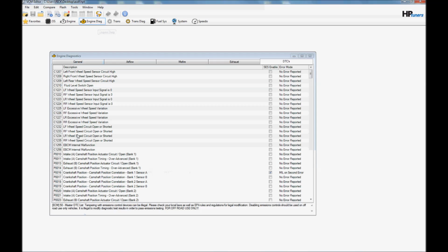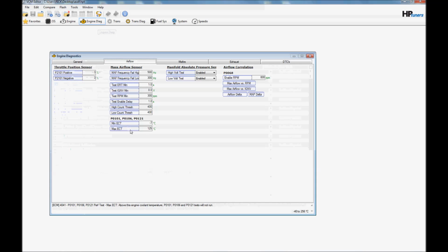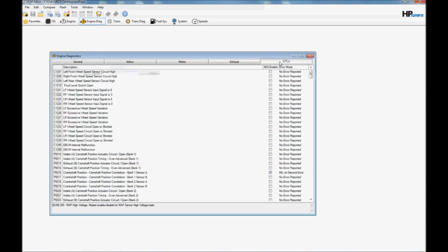Under engine diagnostics, here's all your warning lights and everything. Airflow. This P0068 error is kind of a common error. Sometimes people like to disable this check if they're adding power, like significant boost, for example, because I think this relates to the maximum airflow value that the computer will register. So sometimes in boosted applications you may need to change the enable RPM value so that this doesn't get checked. What else? Everything else, there's nothing really to show in the diagnostic section.